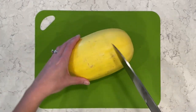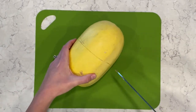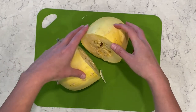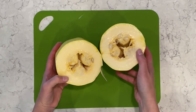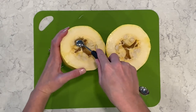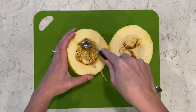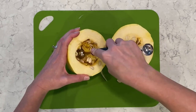So I'm going to cut my spaghetti squash in half. I'm gonna do it through the half the short way. You can also cut it the other way, the long way. But you cut the spaghetti squash open and it has seeds inside. So I'm going to scoop the seeds out. I'm gonna use my melon baller because it has a little bit of a sharp edge and makes it a little bit easier to scoop the seeds out. But I'm just gonna scoop everything out from the center, and then the spaghetti squash will be all nice and cleaned out and ready to cook.